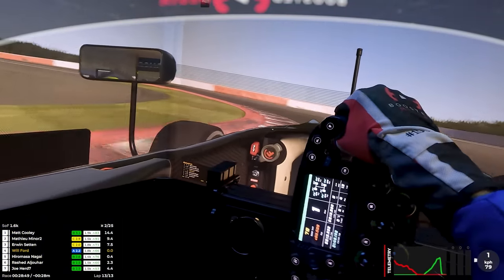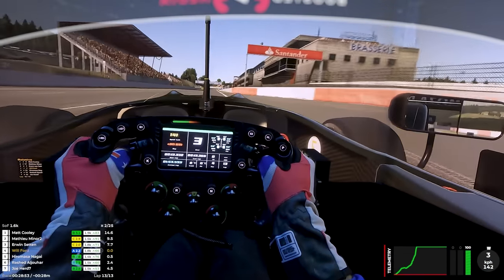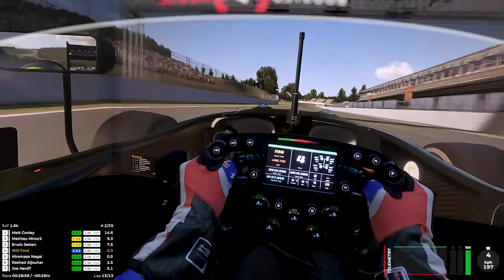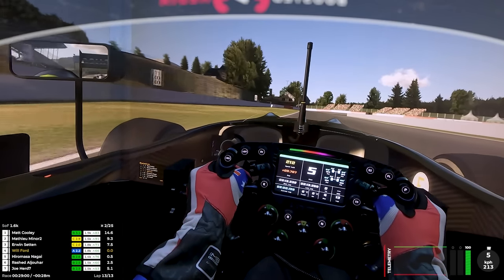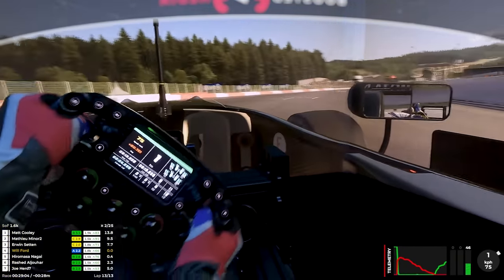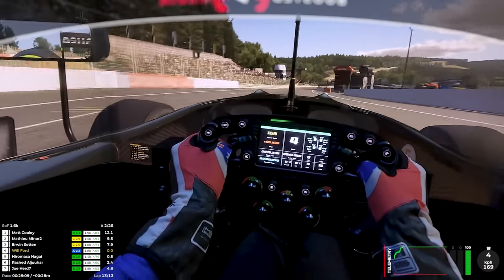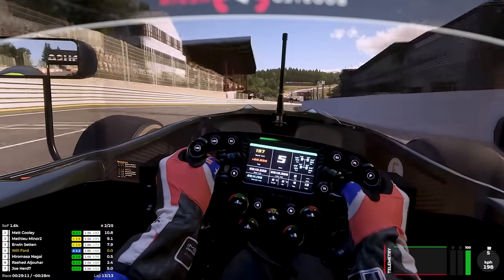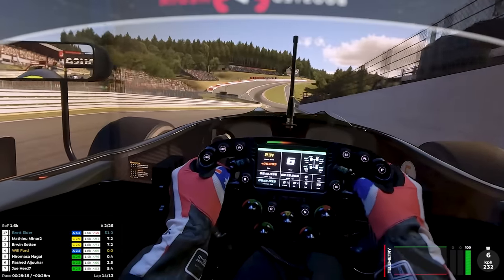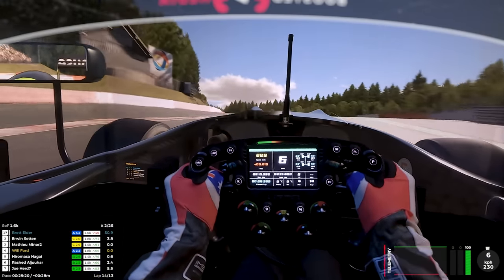The gap behind is now... All right, is he going to go for a dive? 0.6. Nah, we made it. Woo! Oh man, that was a fun race. Definitely keen to see what that incident was too, but we kept our head. Didn't make any silly mistakes. And there's the finish. Good result, mate.